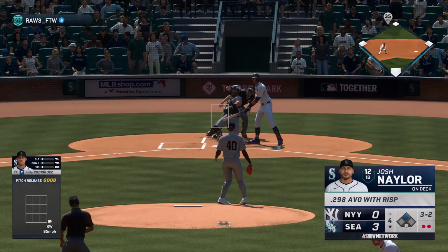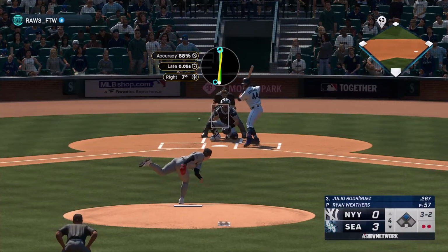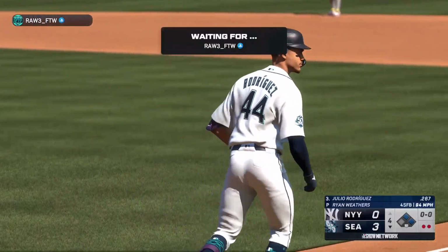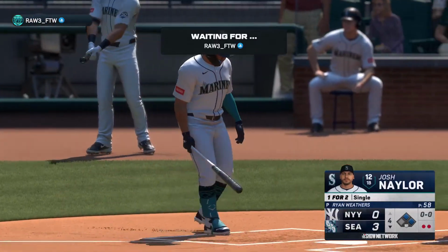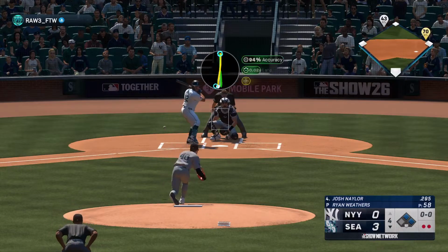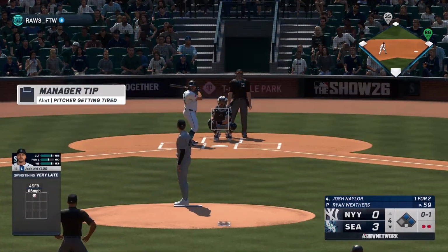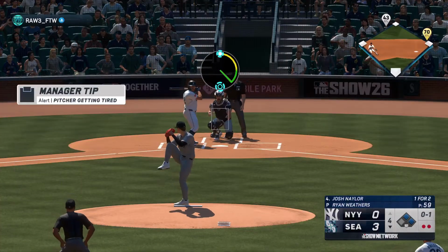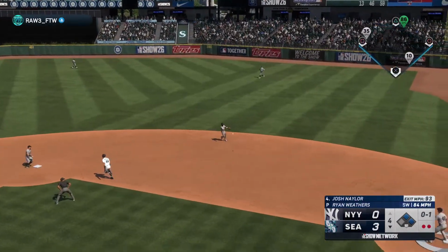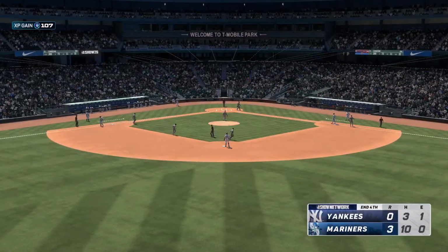That's a ball. That one missed. And ball 4, 2 aboard. Up next for the Mariners, the first baseman, number 12, Josh Naylor. Hit hard but foul off to the left. Right side, hard hit. That ends the inning, and they limit the damage.